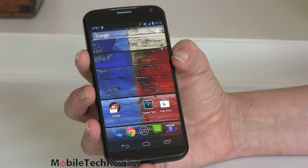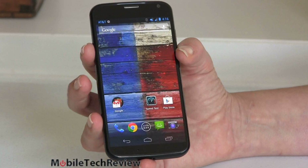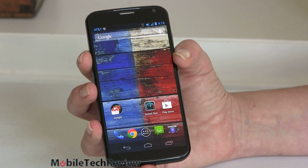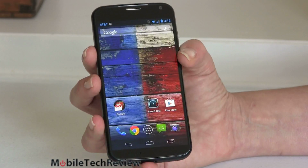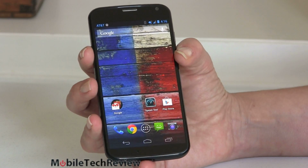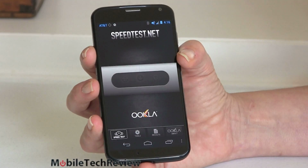The AT&T model has HSPA+, 3G, and 4G LTE, and reception and data speeds have been quite good. Motorola generally makes a good voice phone, though we found the Droid Ultra, which should have the same internals, wasn't quite so crisp and clear, but this guy, very good for voice calls. Data speeds on AT&T are always excellent in our area in Dallas, and you can see the speeds we've got. In fact, we'll run a test right now.